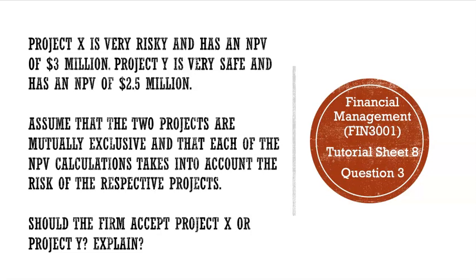So, Project X, which is very risky, will have a very high discount rate. And Project Y, which is very safe, will have a low discount rate. So, the cash flows of Project X will be much more heavily discounted than those of Project Y. So, the fact that Project X still has a higher NPV than Project Y means that Project X is a more attractive project for us.